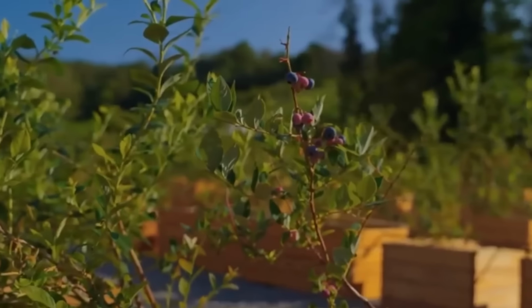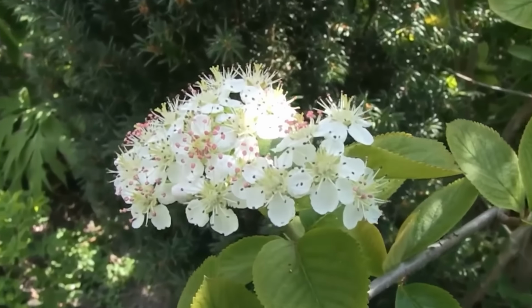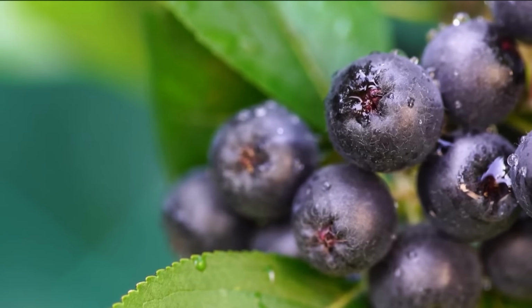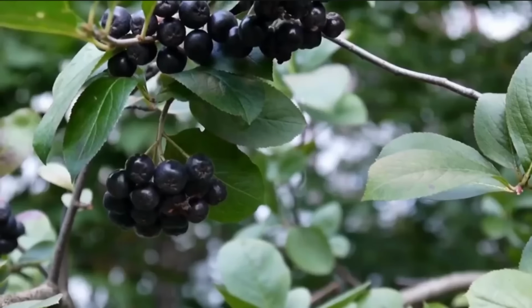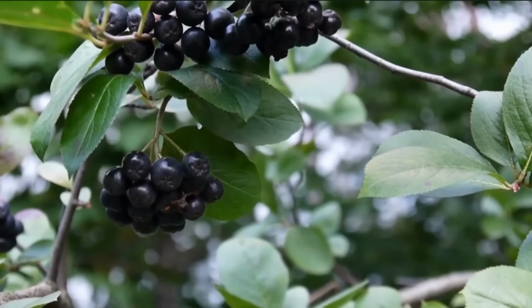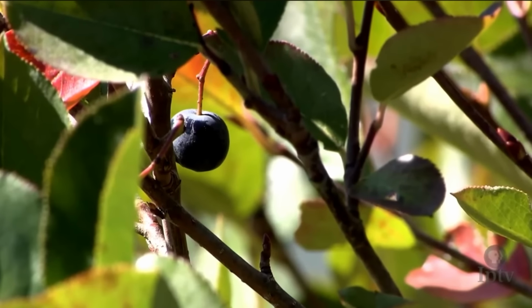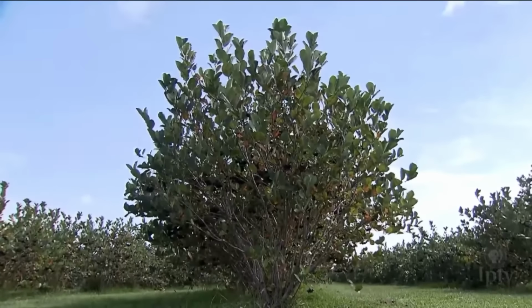They tolerate poor soil, wet or dry conditions, extreme cold, and they have no serious pest or disease issues. The white spring flowers are attractive, the berries ripen in late summer, and the fall color is spectacular. They require zero inputs beyond occasional pruning to maintain shape. Plant Aronia in full sun for maximum production, though they'll tolerate part shade. Spacing of 4 to 6 feet works well for hedgerow production.